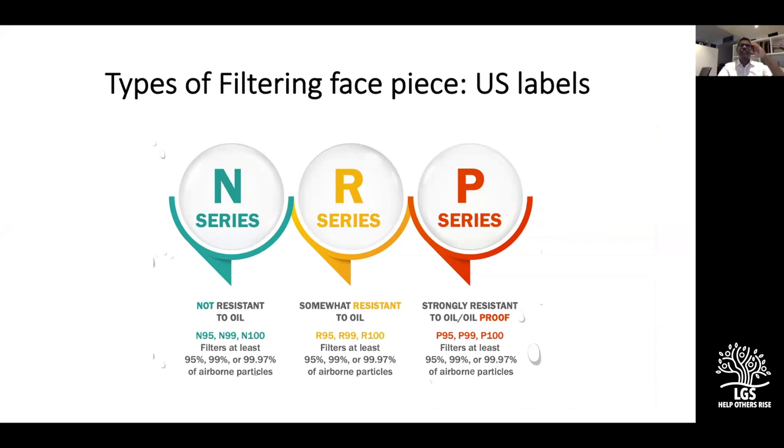Now, the second type of mask is called a filtering face piece. This is quite commonly known as the N95, but the generic name is the filtering face piece. These are US labels, okay? It's called N, R, or P. N means it is not resistant to oil. There is an N95, N99, and an N100. The explanation is given below: 95, 99 refers to the percentage of airborne particles filtered. The R and the P are based on oil resistance. Remember that the filtering face piece is not just used in medicine.